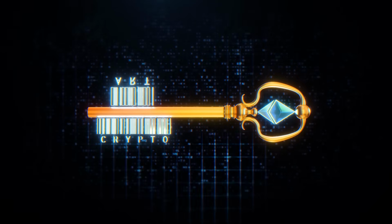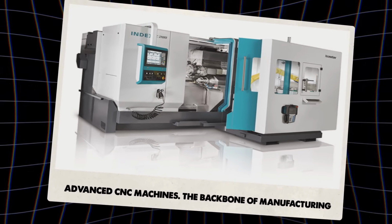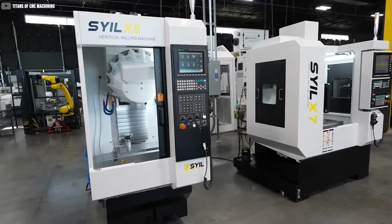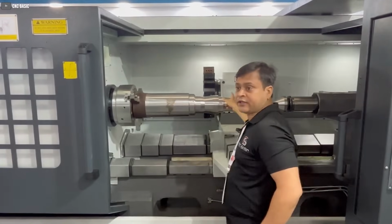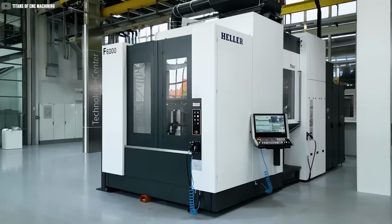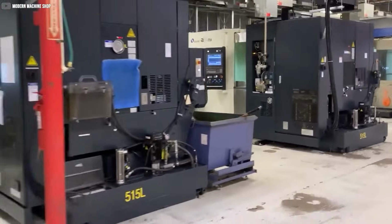But what if precision is the real key to unlocking even more groundbreaking feats in construction? Advanced CNC machines, the backbone of manufacturing. When it comes to building the unbuildable, China's secret weapon is not just about brute strength or flashy machines. It is precision. Nothing screams precision like CNC machines. CNC, or computer numerical control, may sound like a mouthful of jargon, but trust me, these machines are the silent heroes behind China's construction dominance.